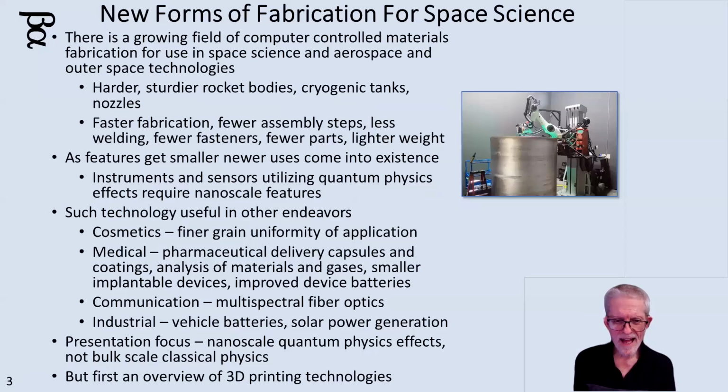Cosmetics involve nanomaterials. Medical: if you have a pharmaceutical you need to deliver inside of a person, not just in their throat, not in their stomach, but down into their intestines, if you can put a coating at the nanoscale level onto small clusters of molecules of that pharmaceutical, then it will lodge in the small intestines and deliver the medication more directly. Delivery of pharmaceuticals, gases, those kinds of things are done at the nanoscale nowadays.